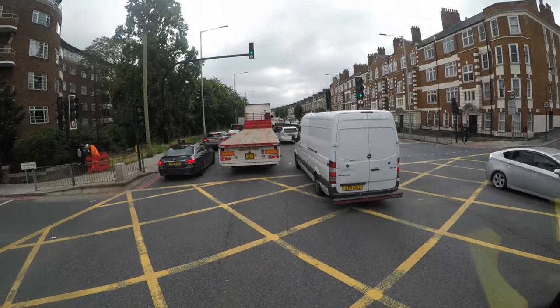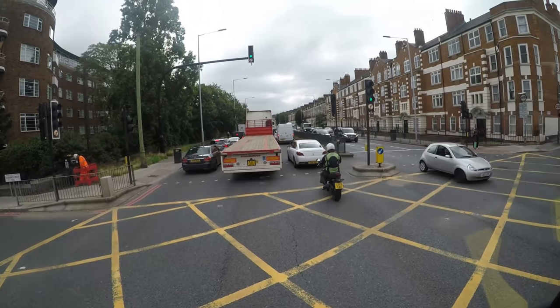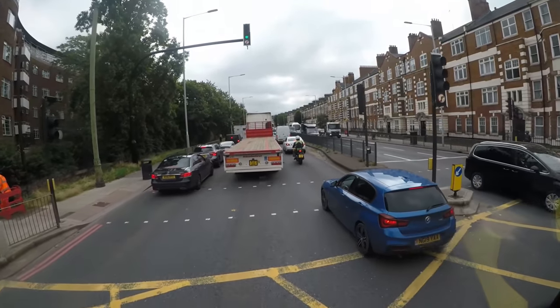Traffic keep going. Can't block this yellow line up. Okay, traffic's going. This is why London is a nightmare. I don't really want to lose him, but if I've got to lose him, I've got to lose him, because I can't stop on yellow markings.